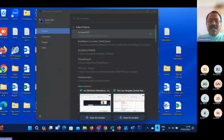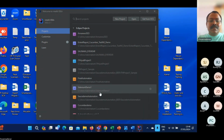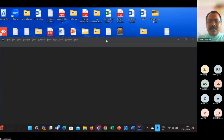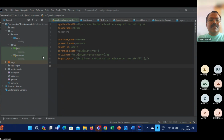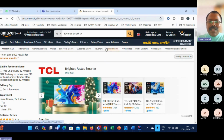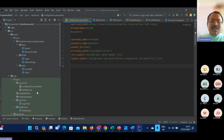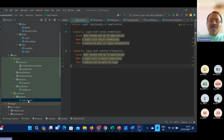Suppose here I'm already opening the application. See here. In general, you will be opening the application and entering the details. Then we will do the testing manually. Later on, once you are done with the automation, the same thing should happen through your automation script. Through your automation script, you don't want to do it manually.